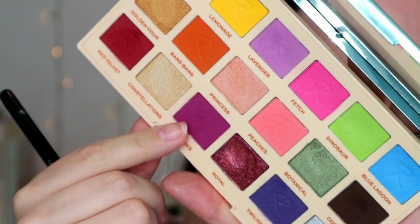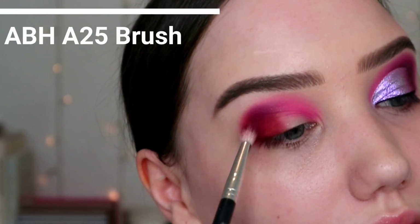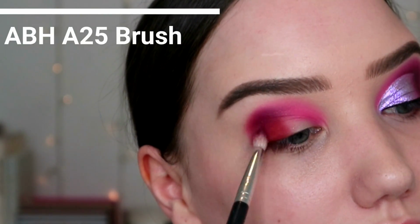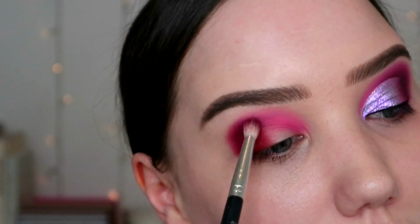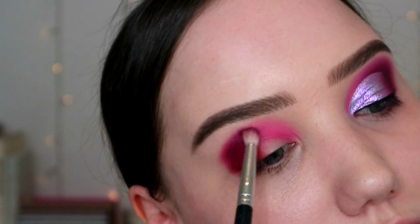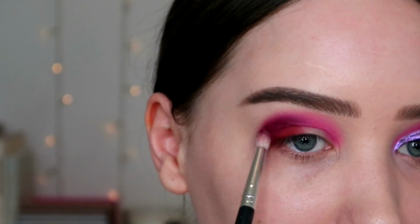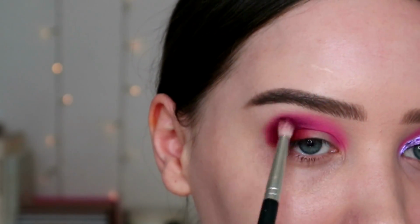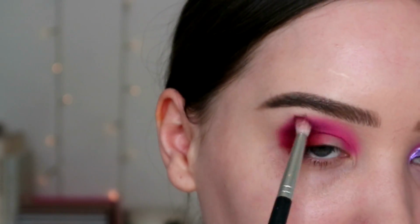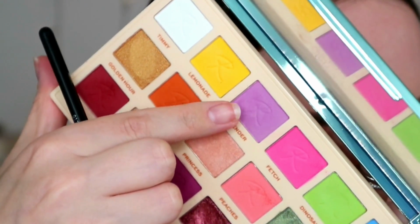So back in with Memories on my ABH brush, should be on screen I hope. And I'm now going to really start packing this on. I'm not going to lie, I probably spent about 7 minutes applying this, dipping it in the pan, applying it, dipping it in the pan, applying it, to try and get as much of that purple shade as possible. It's not the most pigmented, but it's pretty good.